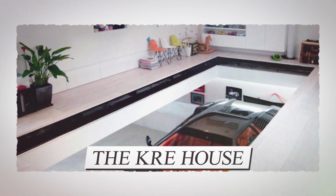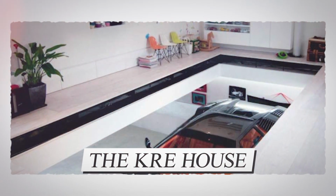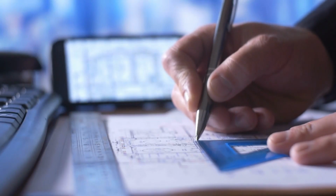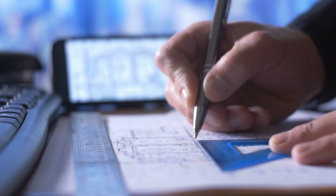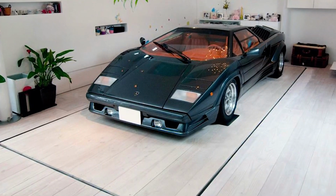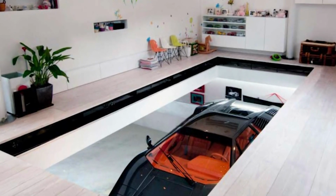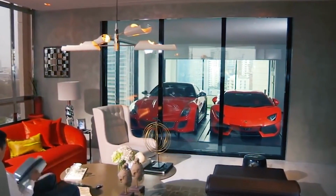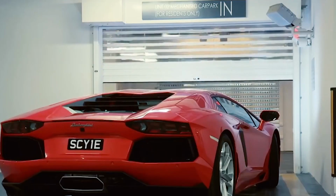Number 1. The Cree House. What happens when you mix a love of sports cars and incredible talent for Japanese architecture and design? I'll tell you, a car fanatic's dream house. The Cree House by Takuya Tsushida is a masterpiece. It's a modern home in an elegant Japanese minimalist design with a bright and spacious interior.